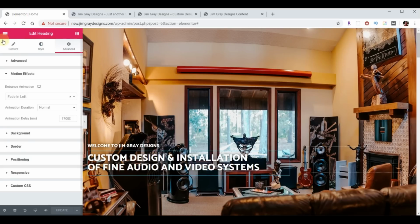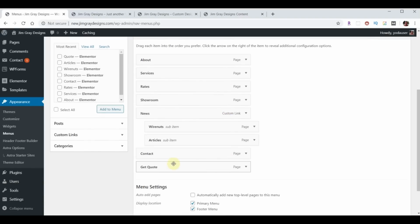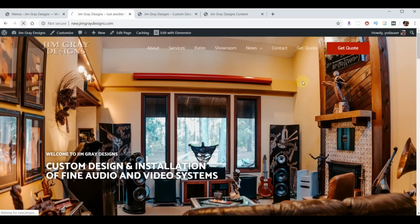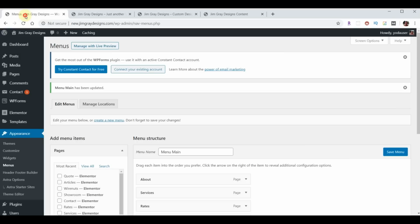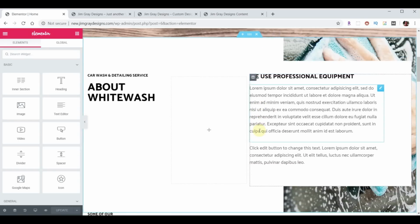We'll go back to Elementor, and then we'll exit out of Elementor. We're going to click on Appearance, Menus, and we'll scroll down, and this one we do not need. Remove that, save menu, and now when we go back and reload, now we only have 1 get quote. So now we can go back to our dashboard, and we want to continue editing our home page. So to do that, we're going to go to Pages, choose the home page, Edit with Elementor, and now we'll scroll down to the next section that we're going to work on.